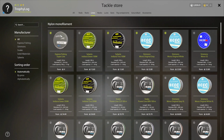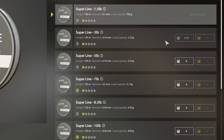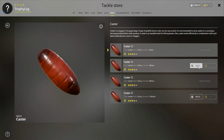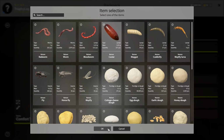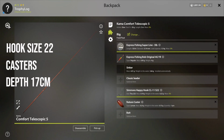But first, we need to buy some new line. I need to buy the lightest, the thinnest line I actually have available for myself. We also need some bait. We need casters. Oh, there's only 300, but we'll buy 300. It goes to the bait collection anyways. So let's set up our rods. I will use the thinnest line I have, which I just recently bought. I will use a size 22 hook and casters for bait. I think this is good enough for a dace trophy.